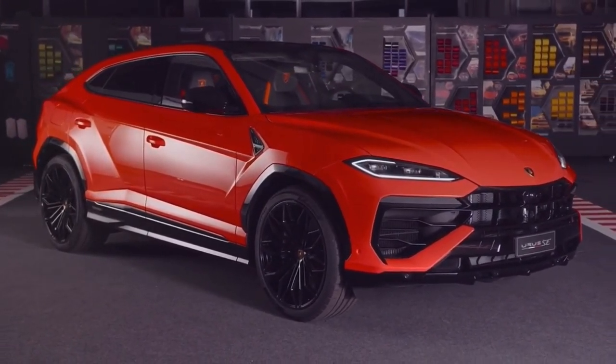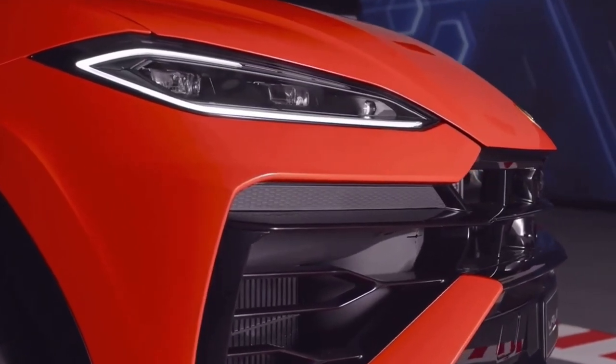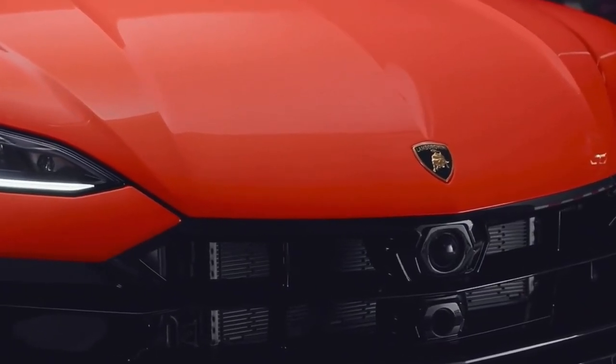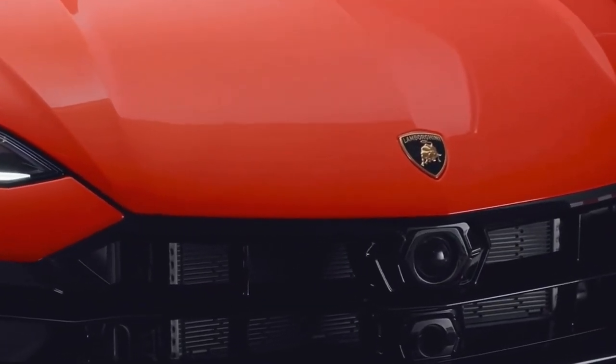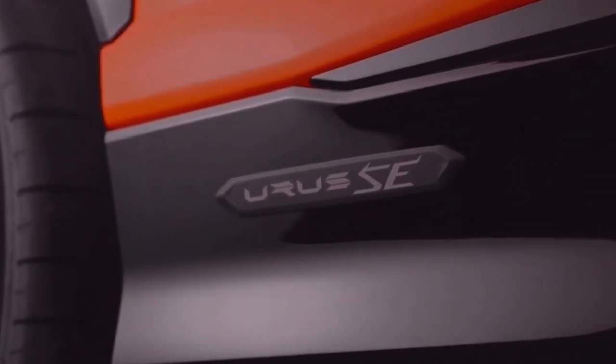The Urus SE comes with a 25.7 kilowatt-hour lithium-ion battery mounted below the cargo floor, good for over 37 miles of pure electric range. Driven in EV mode, the SUV tops out at 81 miles per hour. After that, the V8 engine automatically kicks in.